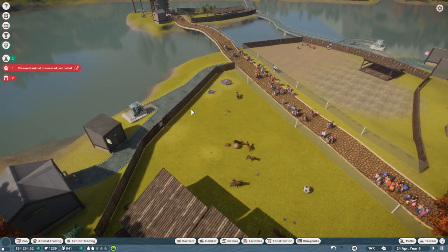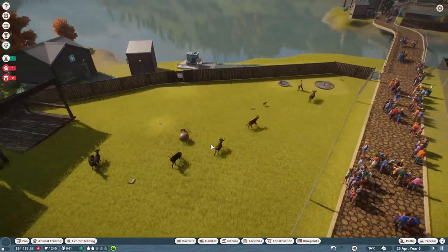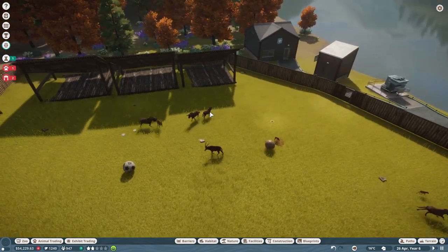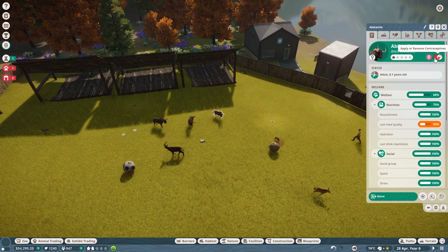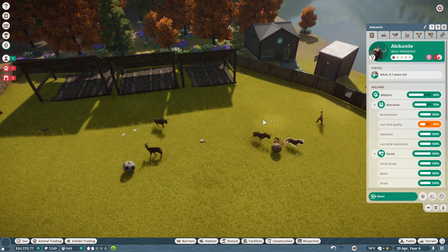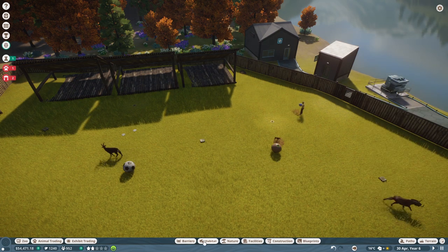That tends to be enough, honestly. You just call the vet. I called the keeper to clean the cage, but it seems like it's getting a bit full. I need to watch out for the space requirements here, because I think we might need to put some contraceptives in. In fact, you know what? Could we contracept the males?